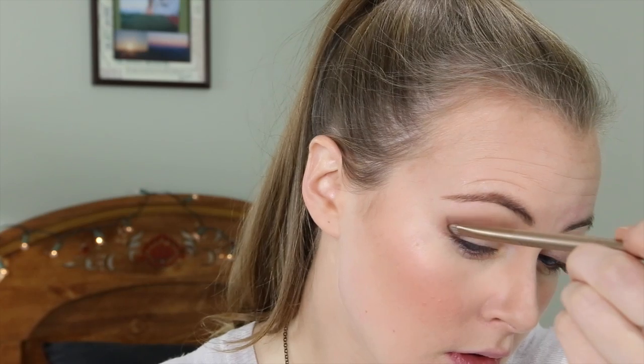I'm not really great at doing super dramatic looks, but I'm gonna take the darkest brown, which is Multitasker, on the end of this flat sort of eyeshadow brush, and I'm gonna follow this sort of shape out, almost creating like a faux wing. And then I'm gonna drag it up.